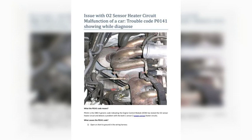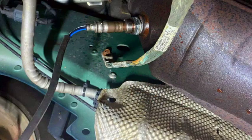This information is intended for general knowledge and educational purposes only. It is not a substitute for professional automotive advice or diagnosis. If you suspect your vehicle has a problem, consult a qualified mechanic for proper inspection and repair.